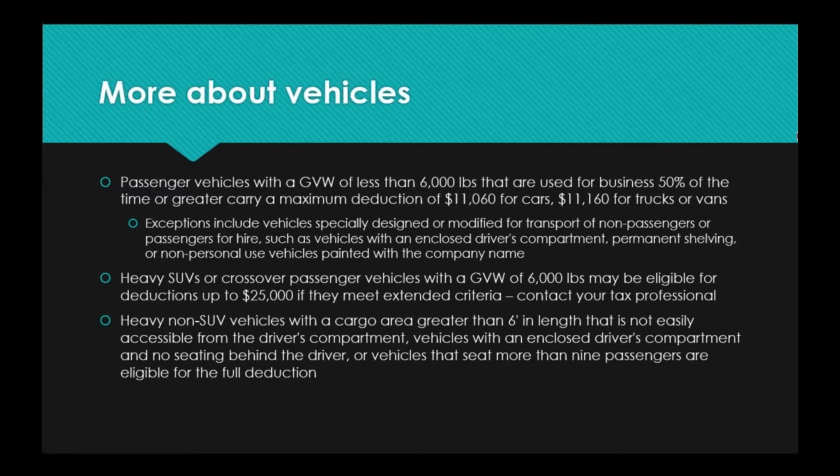Other things that are an exception are if you've installed permanent shelving, say that you have a work truck or a work van and the back cargo area is enclosed, you've installed storage, shelving, straps, tie downs, that sort of thing. That makes it obviously a non-personal use vehicle. Also eligible, non-personal use vehicles painted with the company name. So especially if you have one of those work vans that carries your equipment around, you have the company name on it, that qualifies it as a non-personal use vehicle. Now, you're probably wondering, if I stick a vinyl decal on my personal car and drive it around, does it count? Talk to your tax professional. It's going to come back to, again, that portion of time that it's used for business and a couple of other qualifiers. So when you start to get into those gray areas, that's where you're definitely going to want to talk with your trusted tax professional to find out exactly which side of the line that falls on.